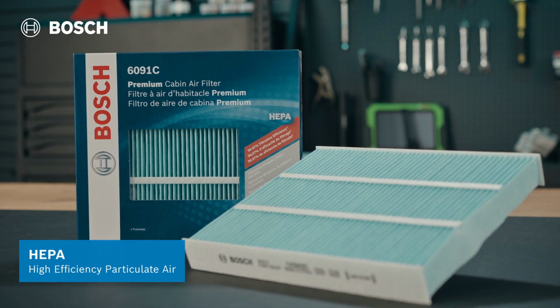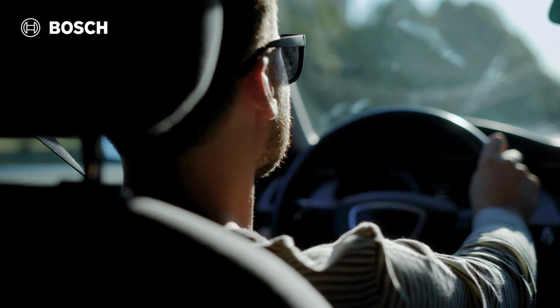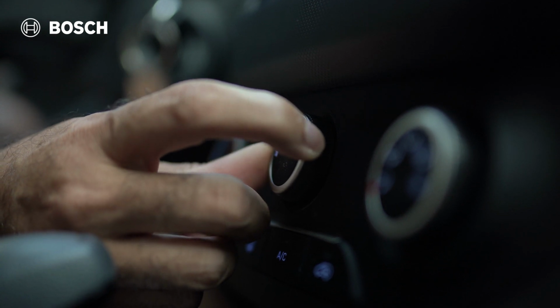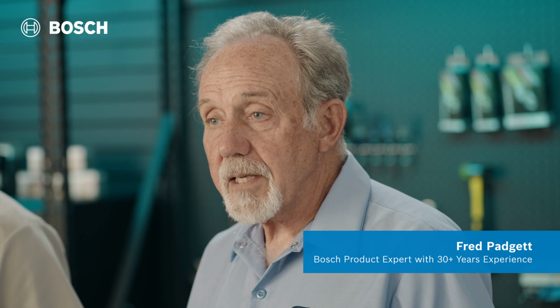There are many reasons why having a high-quality cabin air filter is important. Not only does it affect the air that you are breathing every time you drive your vehicle, but making sure you change the air filter at regular intervals ensures optimal performance for your heating and air conditioning system. Plus, this keeps critical components in the ventilation system from failing due to a clogged filter.